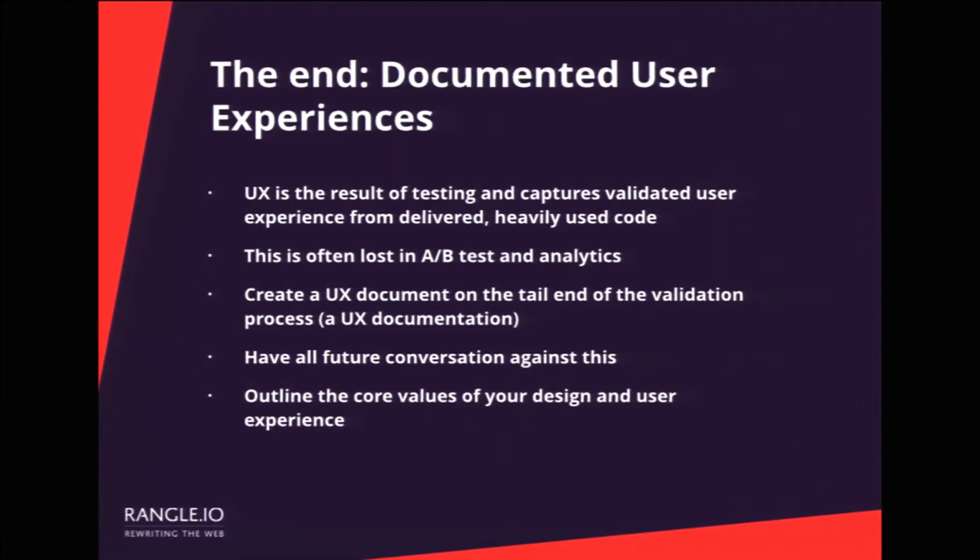In the end, you want to document the user experiences. I think this is one of the biggest misses that we make: we think we have it, we build it, we ship it, and there's all this knowledge that we take as changes and tweaks, but we don't actually update our core assumptions and what our user experience is. So UX ultimately is the user experience of the end user, and the result of testing and capturing validated user experiences from delivered, heavily used code. This is often lost. You do A/B tests, which is split testing. You try two different things and see which one resonates better with users and analytics. And you make some changes, but there are some great design concepts that could go into your style guides and your design documentation.